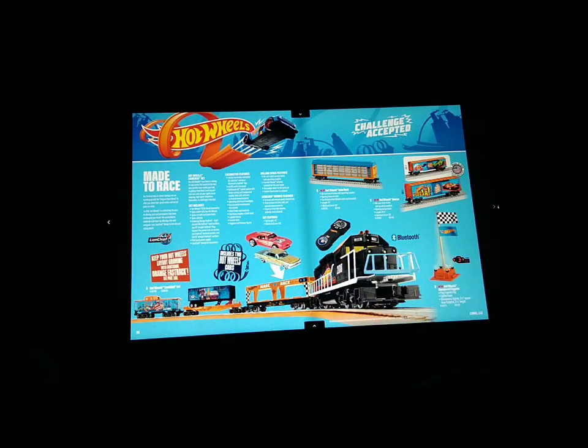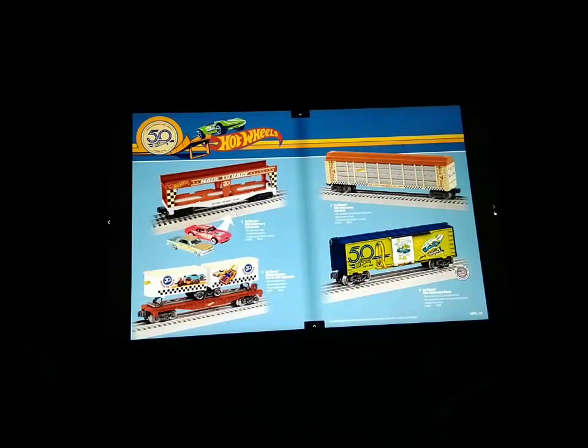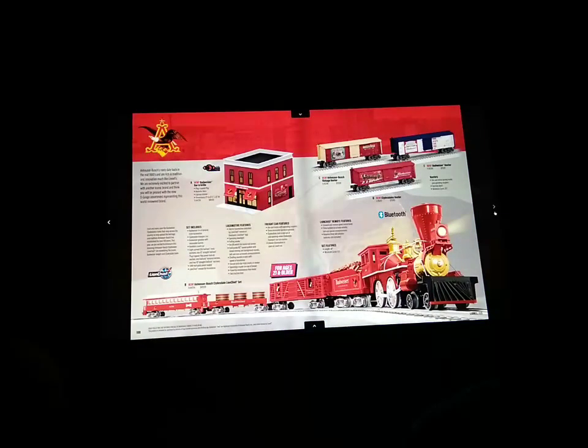There's the Hot Wheels with the diesel and the autoloader, a flat car with the piggyback and the caboose, an auto rack carrier, and the Hot Wheels box car, and a flagpole. There's some more Hot Wheels stuff.